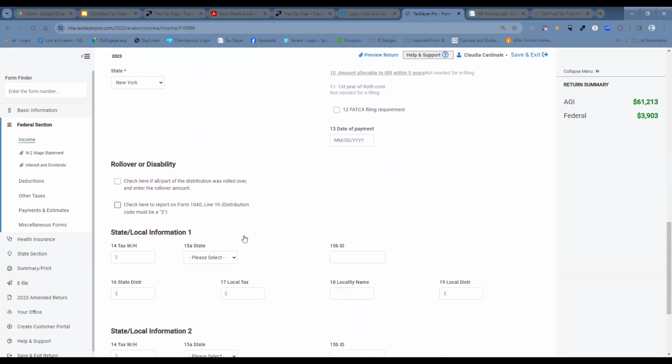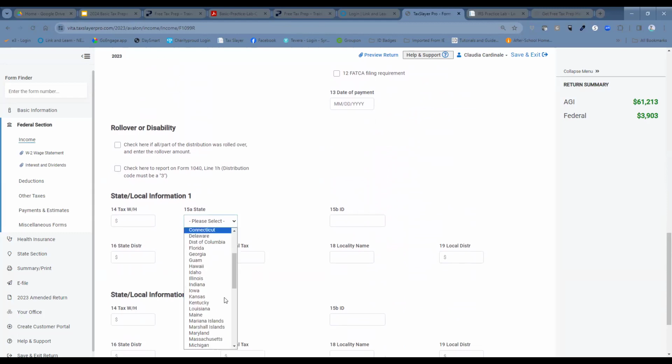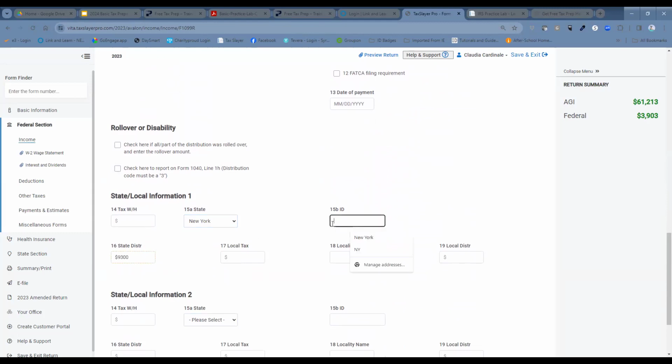We do need to do the state. Like I had mentioned before, New York State has to be in there, and you have to put the ID number in there, which is 04358 1074, and there were no taxes withheld.